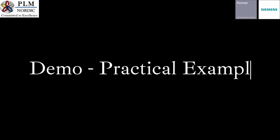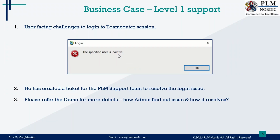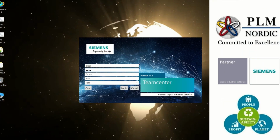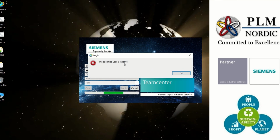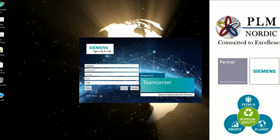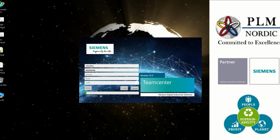Here are some practical examples we want to show in this part of the video. So, we will start with the Level 1 support issue. Here, a user is facing an issue while logged into the Teamcenter Rich client. From the error, it looks like the user's account is inactive. From experience, we can say that Level 1 issues should be resolved in max of 15 to 20 minutes. If it takes more than that, it should be passed to the Level 2 support category.